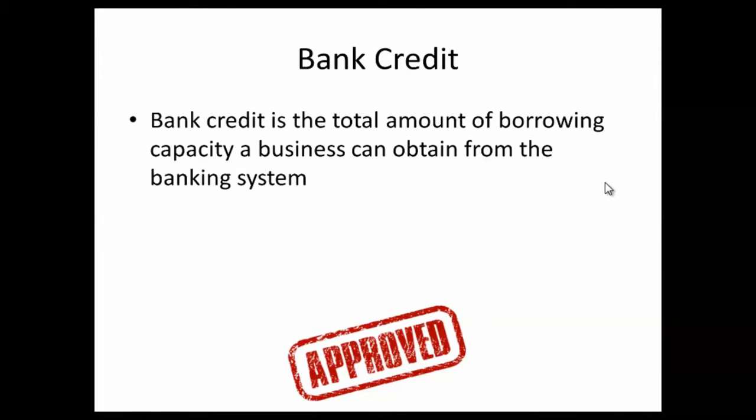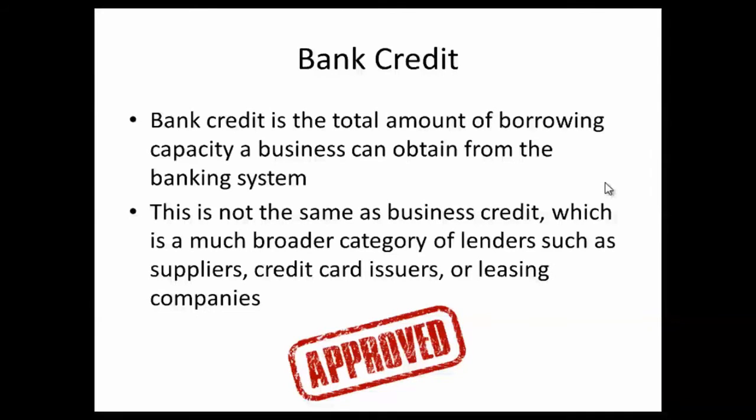Bank credit is the total amount of borrowing capacity that a business can obtain from the banking system. It's not the same as business credit, because business credit has a much broader scope. It looks at suppliers, credit card issuers, and leasing companies. With bank credit, you're only dealing with bank financing.